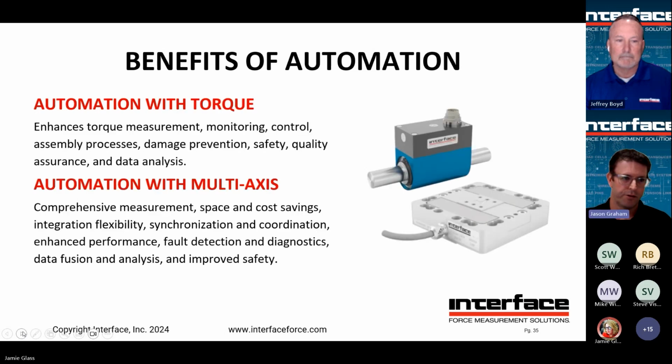So automation with torque, and Jeff spoke about 3 or 4 slides about different torque sensors. We can automate with torque, looking at torque measurements, monitoring, control, whether it's assembly processes. You're starting to look at torque on bolts. Is it too much? Is it too little? Safety, quality assurance, any of that. We can do that with a variety of different torque sensors. We have sensors that can do the static torque, rotary torque. So there's a bunch of different options available.